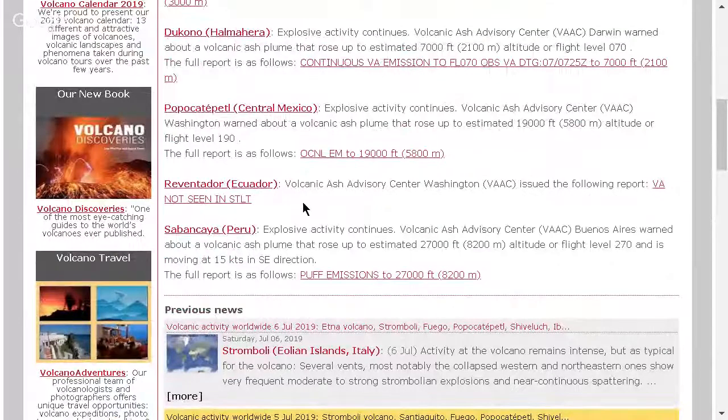Reventador, volcanic ash not seen in satellite, yet it's on the list anyway. And please don't fly your ultralight over Sabancaya as it's producing a 27,000-foot ash plume.